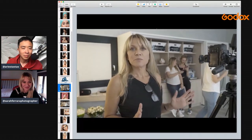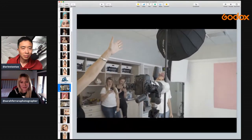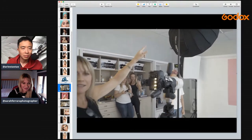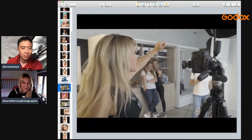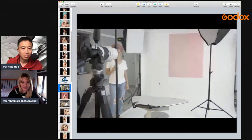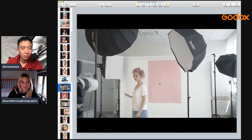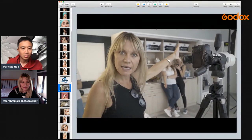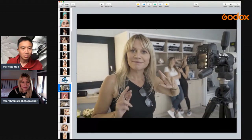So this is a really simple beauty setup. I've got my AD300 up here with a little softbox. I'm not sure what measurement that is. I'll check on that. It's the 65. Yeah, 65. And just a simple reflector here. I've got the AD200 at the back there just to provide a bit of ring light. And I'm using my trigger to trigger a random light that my client had, because I just wanted a little bit of extra ring light on the other side. And here we go, let's see.